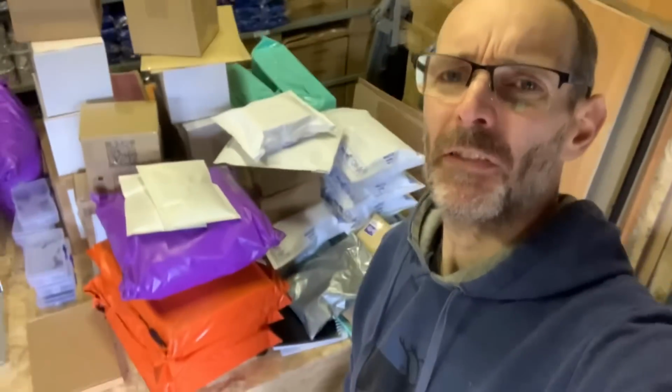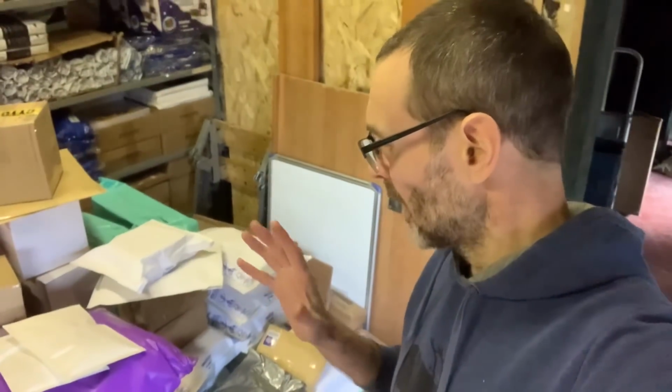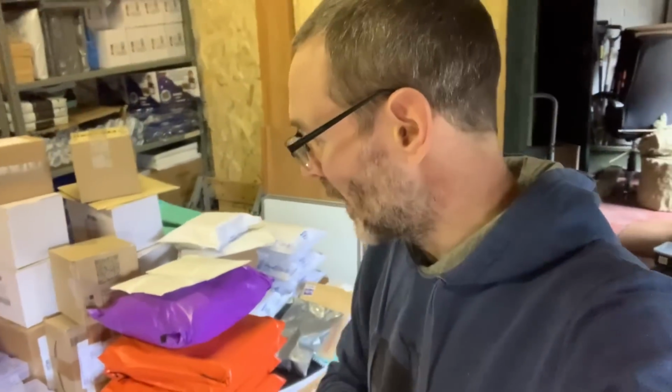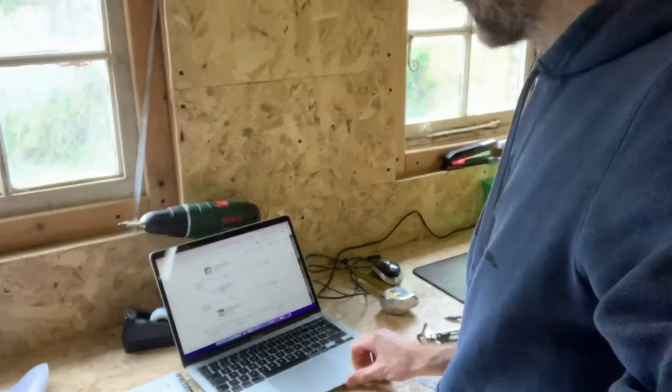Okay, so that is everything now packaged. So that's the first step. As I go, I write on what everything is so I know what it is for when I come to label everything. So next job is to get the labeling done. I tend to do that over here. So if I just move my laptop to this side.